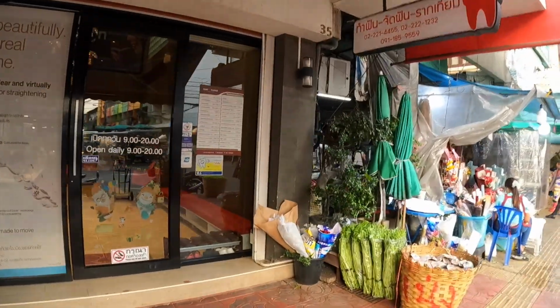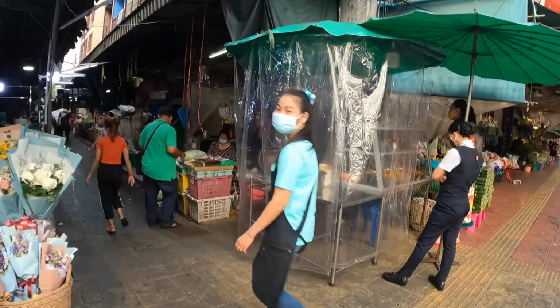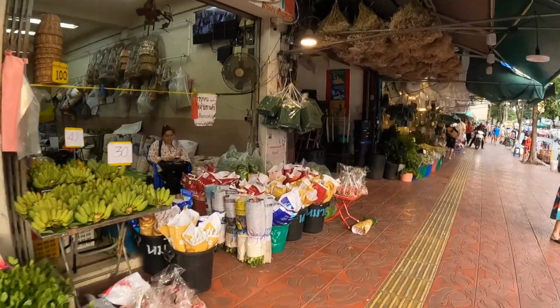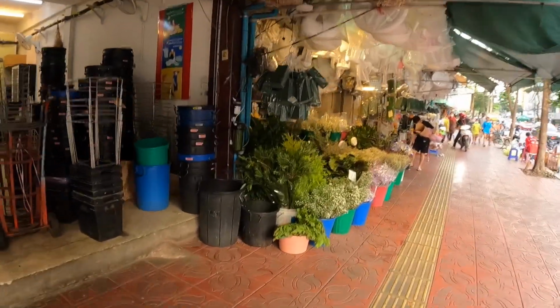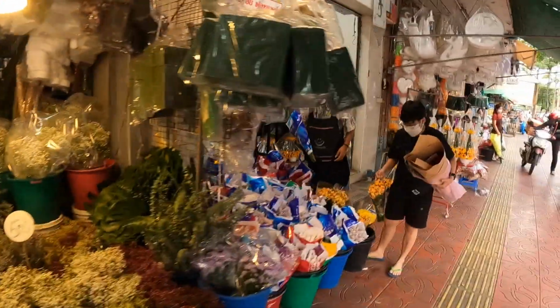And then you also got some more stuff they're selling on the other side, like local Thai food stalls. So you got all this. I think there's a lot of flowers here. We can go here, man. Really? So we're here. Lots of flowers, really good price. You got loads too, and stores like this, all around 50 to 120 baht, as you see.